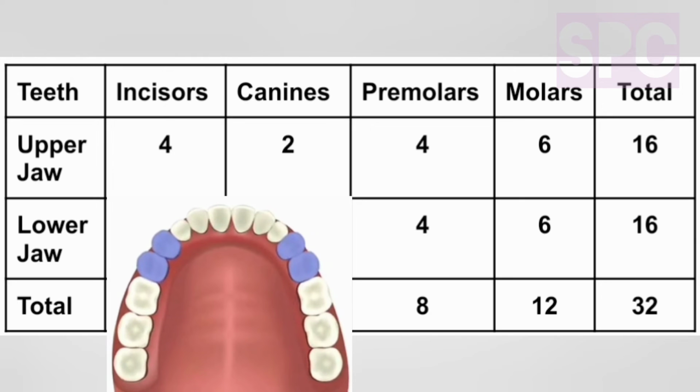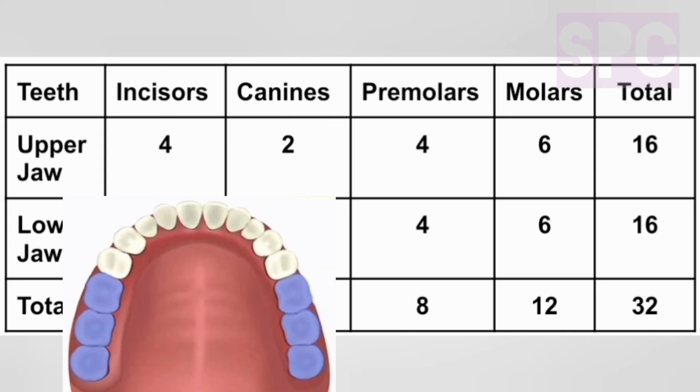Premolars. There are 4 premolars in the upper jaw and 4 in the lower jaw. So altogether we have 8 premolars in our mouth. Molars. There are 6 molars in the upper jaw, 6 molars in the lower jaw. And so in total we have 12 molars in our mouth.